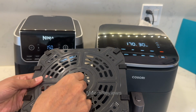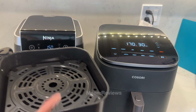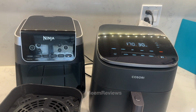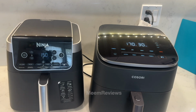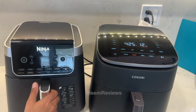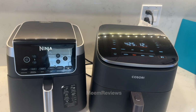For broil, the Ninja tray can be raised to the upper level, and that brings it closer to the heating element, giving you the feature of broil. And keep warm, well, you could just leave your food inside for a few more minutes if you need to keep it warm, or just run it on a very low temperature. So Cosori gives you options and you have to try and figure out the settings. Ninja just works without overthinking it.